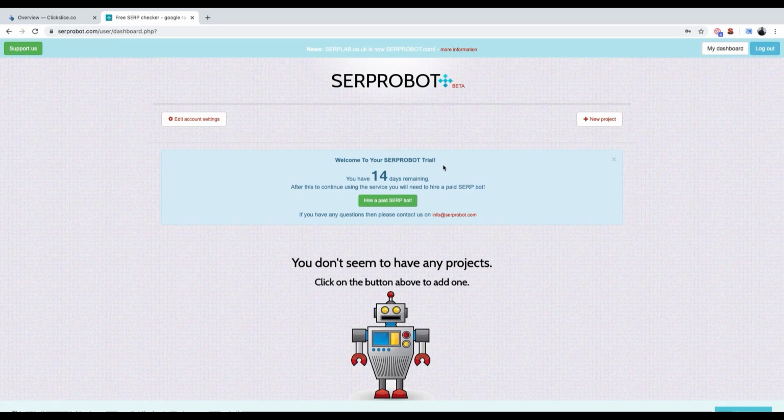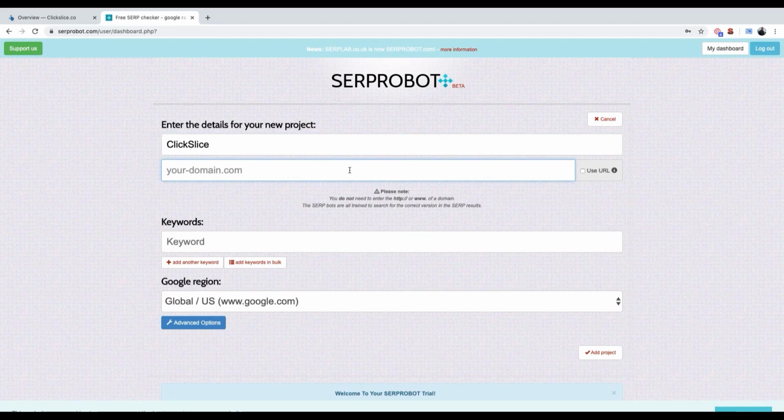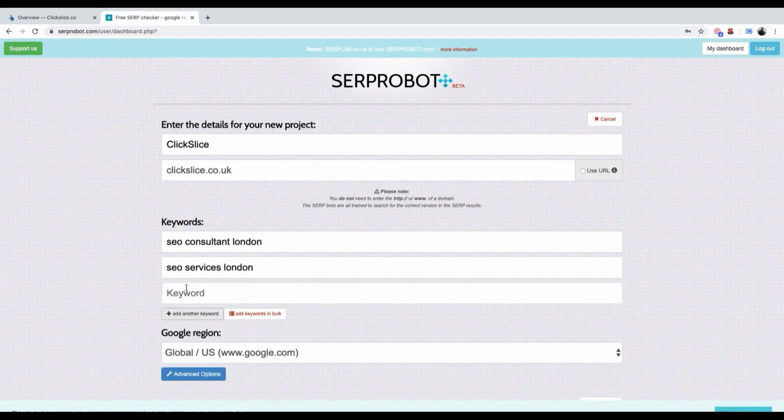However, if you do have an account with SEMrush, then I recommend using SEMrush, as you have this rank tracker feature already built into the software. So once you sign up for SERProbot, what you need to do is click New Project and put in your project name, so I'll just put in ClickSlice. Now I need to put in my domain name, so it's going to be clickslice.co.uk, and I simply want to enter the keywords that I want to track, such as SEO consultant London for me. I'll add another keyword. We'll go for SEO services London, and local SEO services London, and so on and so on.